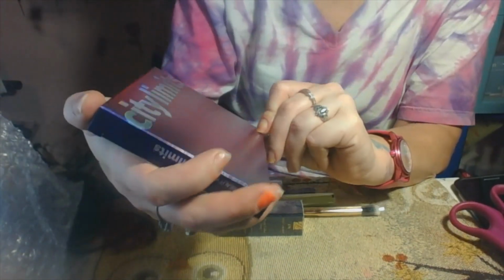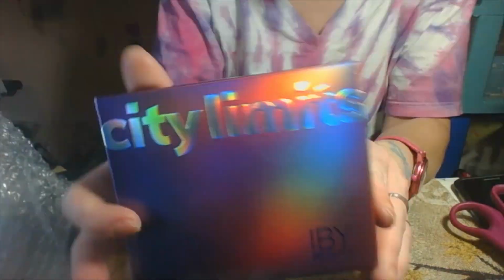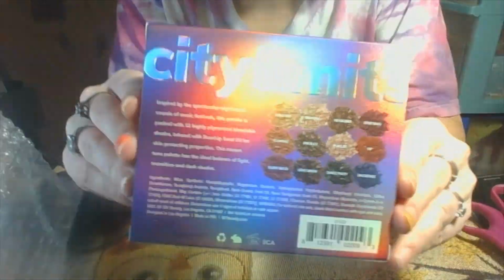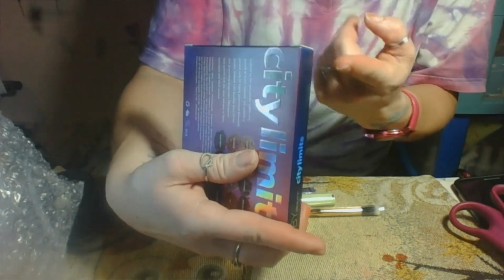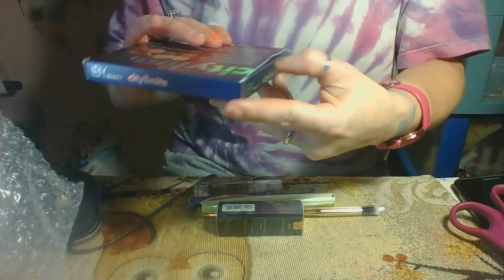Alright, so we have a palette, and this was bubble wrapped. Okay, so we have the City Limits by IBY Beauty. Here's what it looks like. Here's what the back looks like, and it shows what colors are in here. It's a really pretty purple, pink, metallic-y. So I guess the company is IBY Beauties, and I guess the color is City Limits, or the theme. So let's check out the palette.